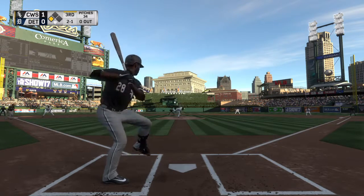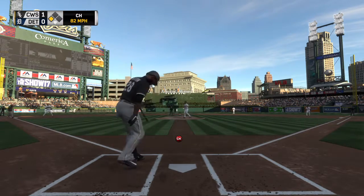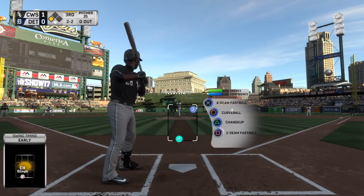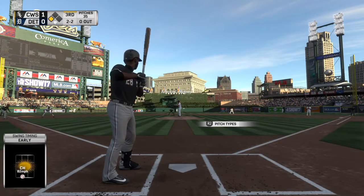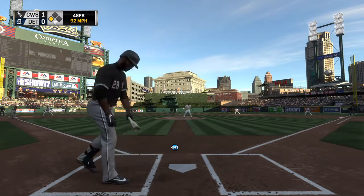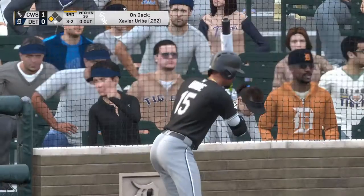He's set, and the 2-1 pitch. And he jumps at a changeup, a swing and a miss. I like how he's mixing up the fastball and the changeup right there. That's how we got the 2-2 count. I think he comes back with a changeup here. Looks at a fastball low here, and it's full.